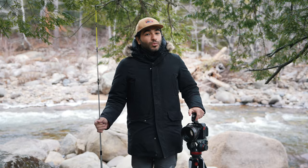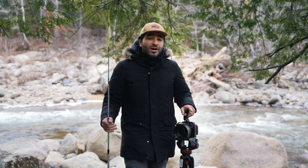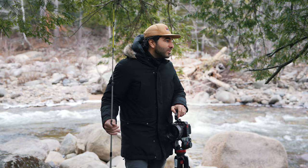For this scene, I'm using an 85 millimeter T1.3 cine lens from Canon on the R5 C. We're also shooting around blue hour time because it adds even more blue into our scene, and we're going for a colder look here. Mix that with some of the snow that's still on the rocks around here, and you've got yourself a nice moody scene. Action!